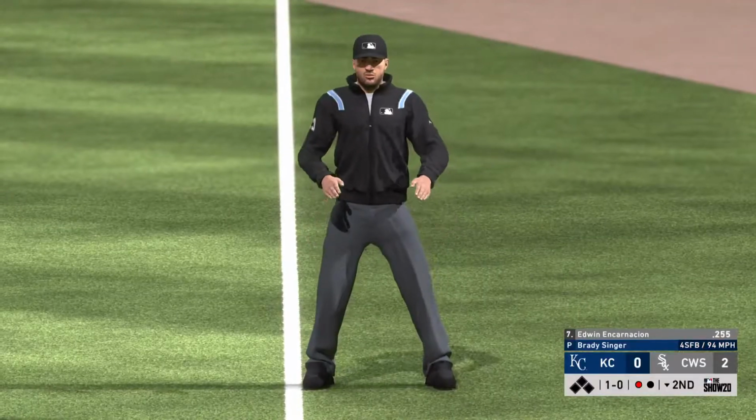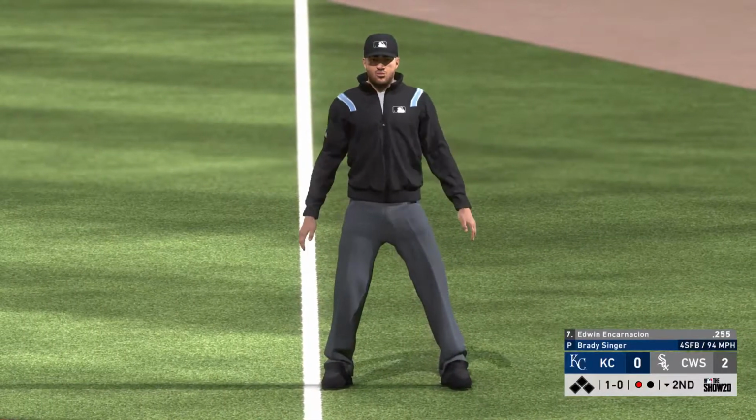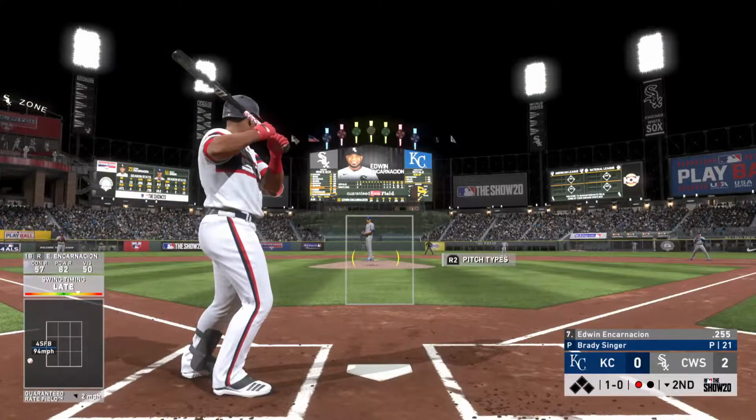Encarnacion. And a check swing. Did he go around? No, says the first base umpire. It's ball one.